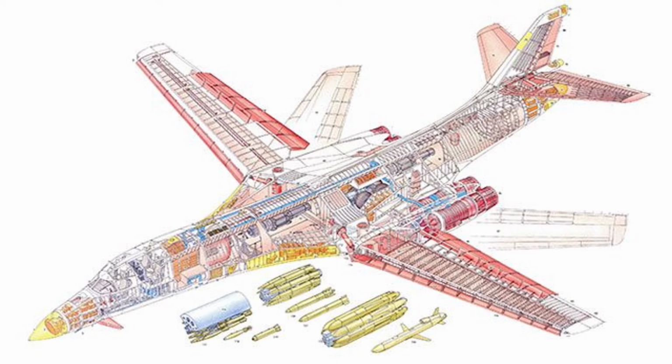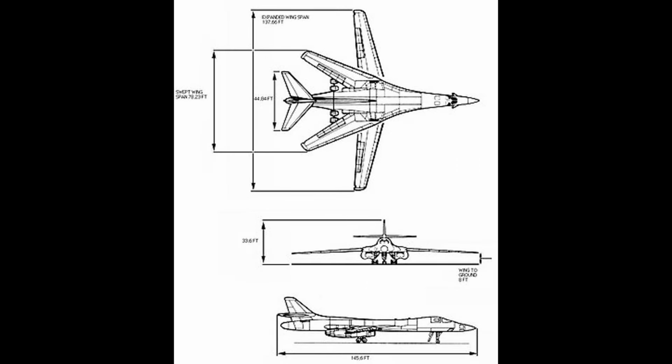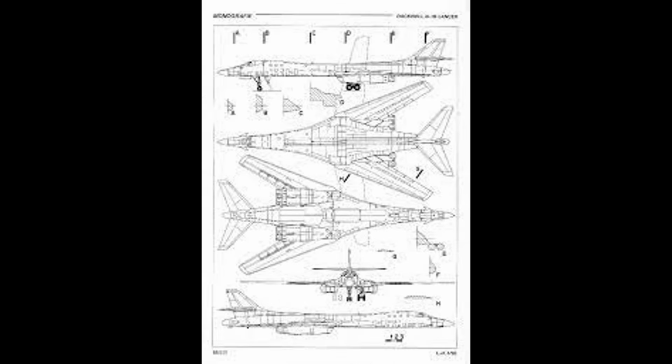But let's talk about specs, because that's where things get juicy. The B-1B is 146 feet long, about the length of 50 yards of end zone glory, and it's got a wingspan of 137 feet when fully extended. Under the hood, it's packing 4 General Electric F101-GE-102 afterburning turbofan engines, each pushing out 30,000 pounds of thrust. Translation, this bomber doesn't just fly, it roars.